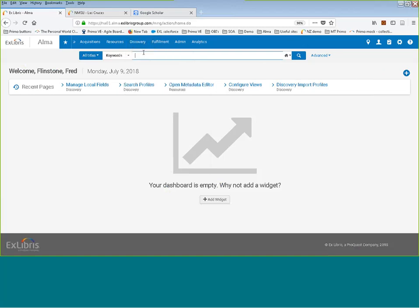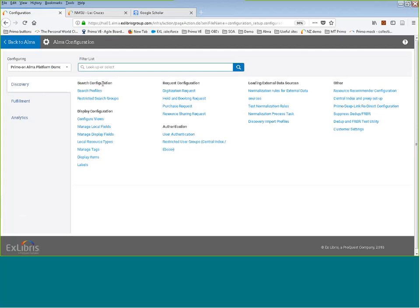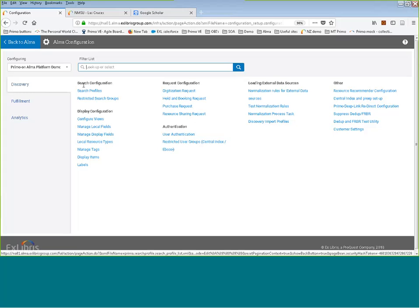This is the Primo menu, and if I go to the configuration area, you can see that I don't have all the areas that some Alma users might have, just because of the roles I defined. I do have this discovery area. So I want to show you a few things. I'll start with the search profile, because I mentioned that before.